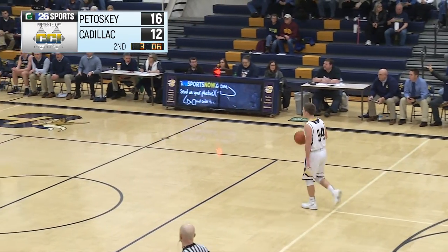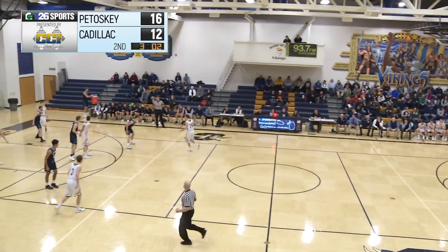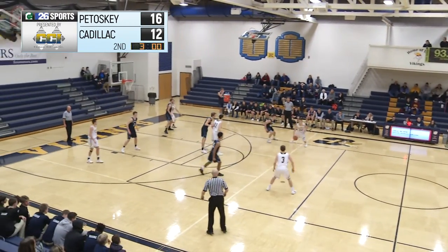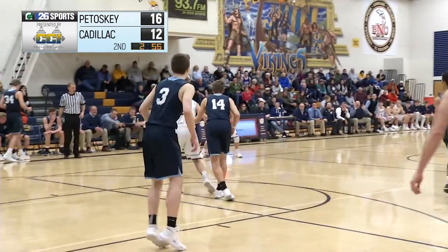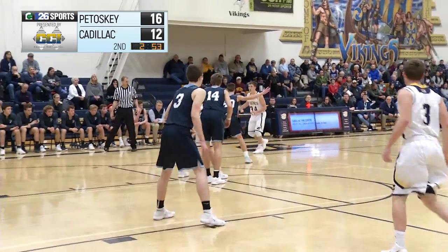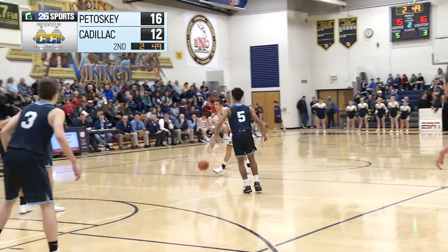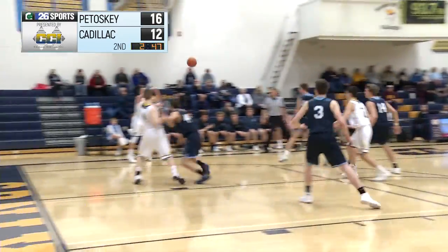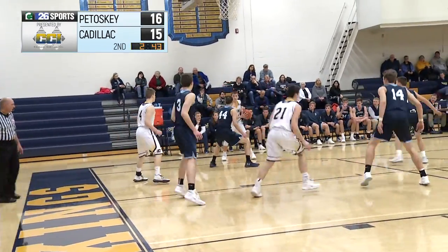Just over 3 minutes to go here in first half action from Cadillac High School, where the Petoskey Northmen have a 1-point lead. They are undefeated in Big North Conference play. The Vikings have 2 losses. One of them, a handful of weeks ago in overtime to this very Petoskey team. Very same Petoskey team.